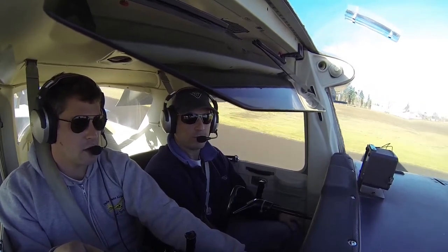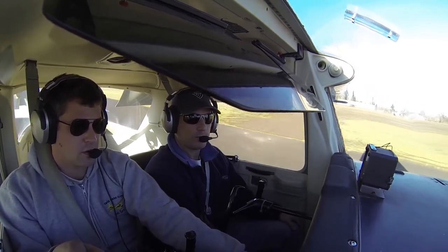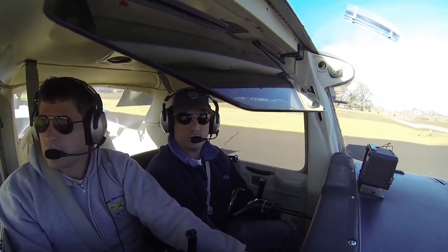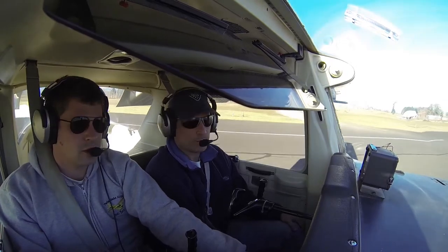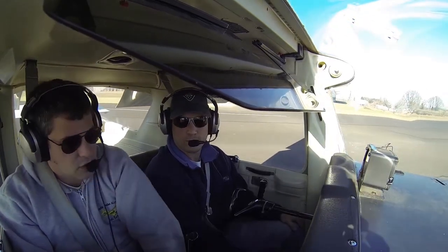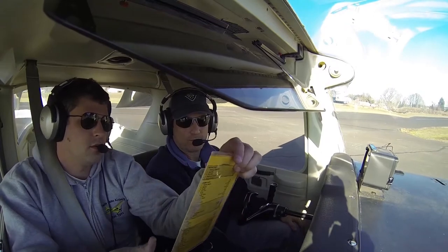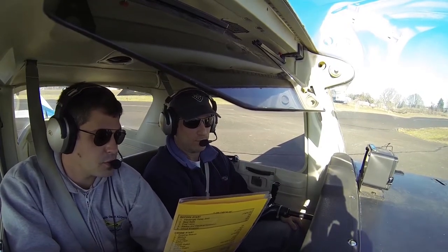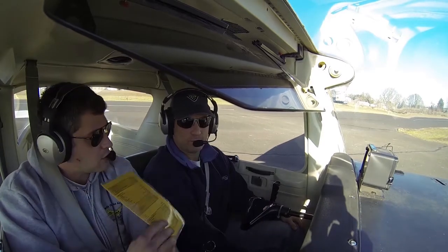Just like that. Traffic, Cessna 19333 is clear of runway 20 at Twin Oaks. Pops up, carb heat back in, trim back to the neutral position, and we're ready to go. So you hear airplane.